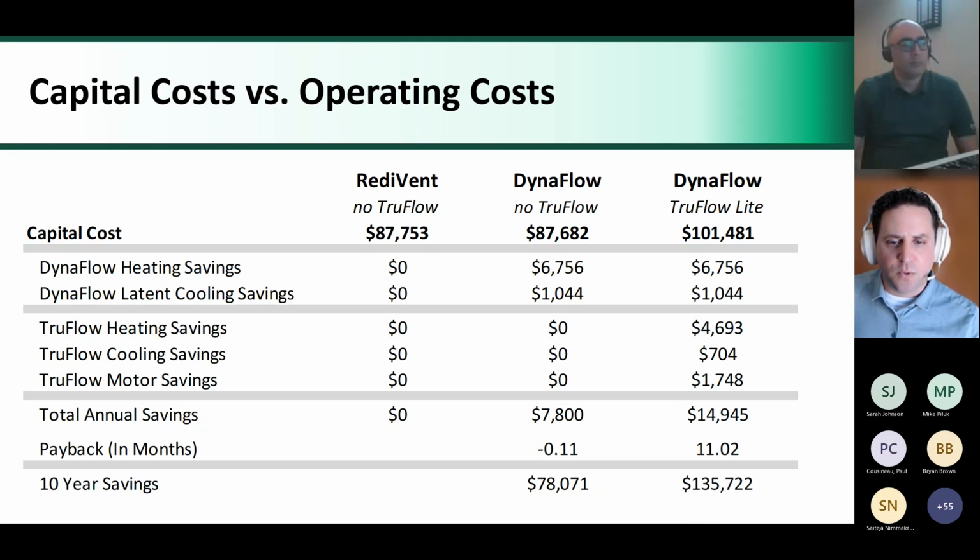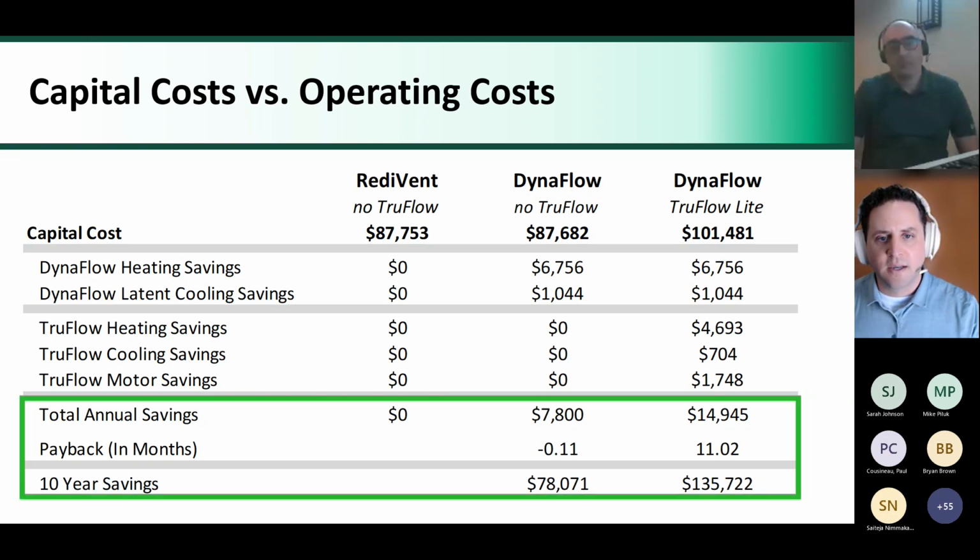When you talk to food service operators, oftentimes, they're playing with pennies when it comes to food costs and things like that, and they really want to save money. So if you can give them energy savings without even having to do anything, that's great for their business. This just highlights those two numbers.